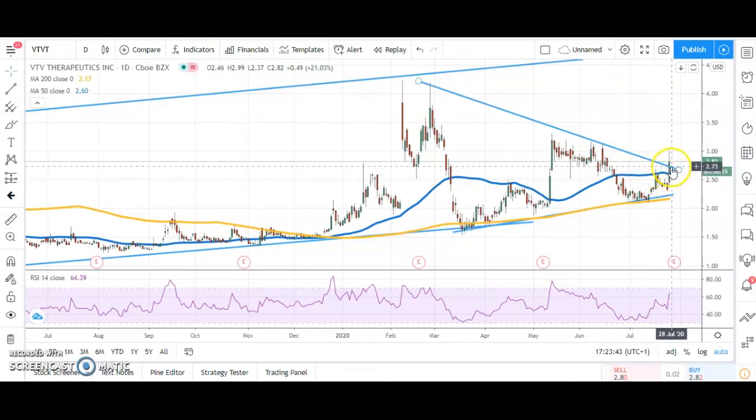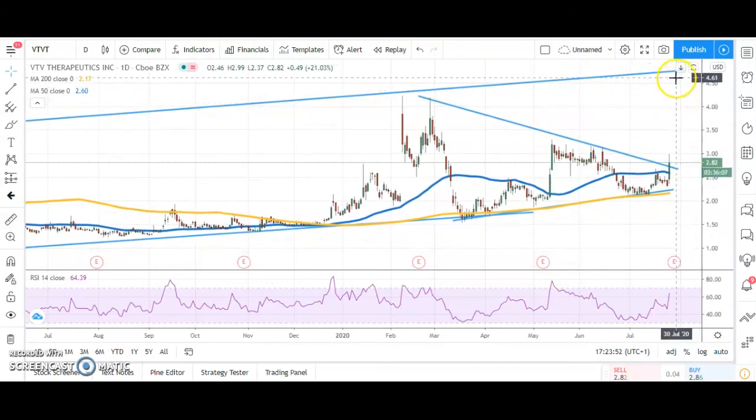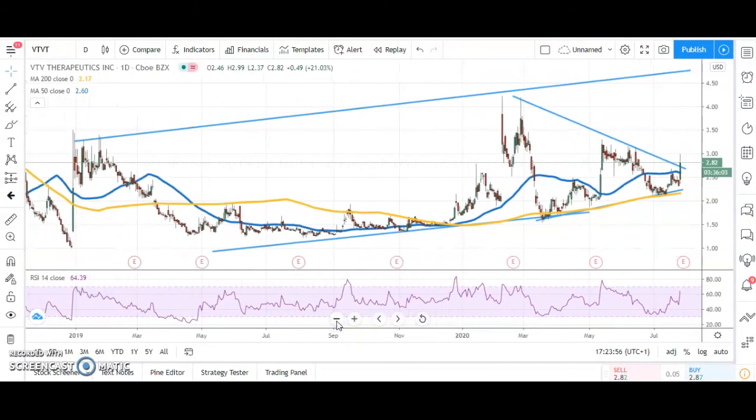End of day close above 270, we should be looking for at least a retest of the May resistance around $3.30. Best case scenario target 450 plus at the top of the overall trend channel there from early 2019. It's probably the best place for the stop loss at this stage, back below 260 and the 50-day moving average.